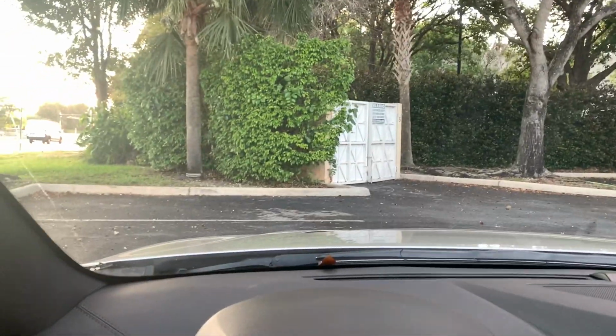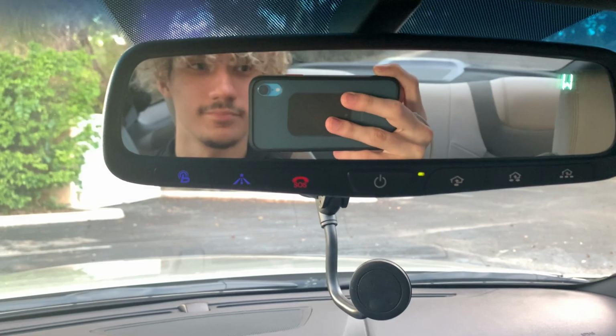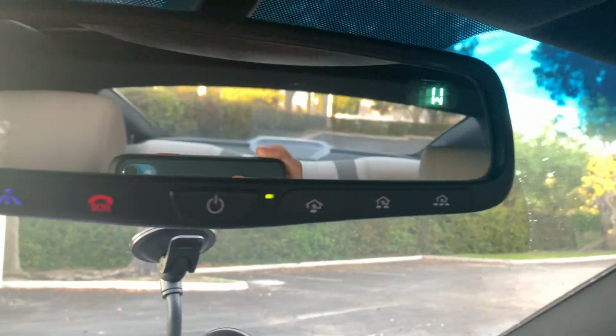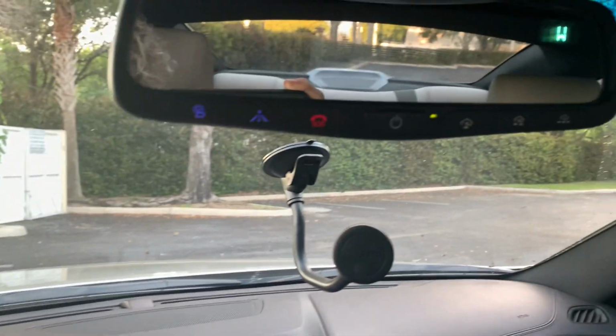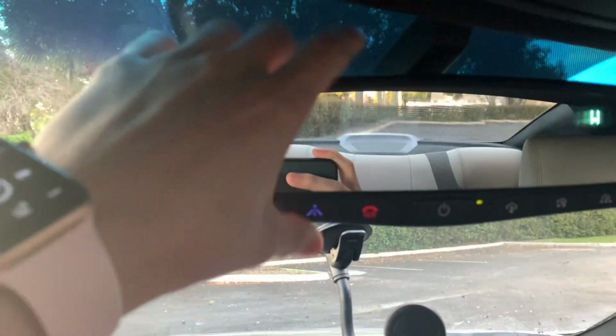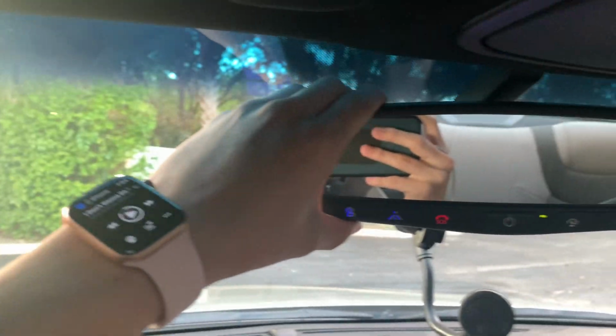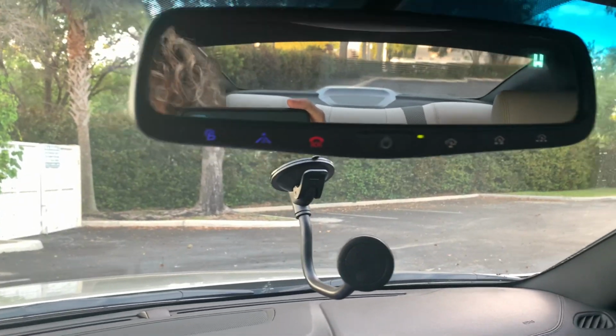Now, the other thing is the rear view mirror. It works perfectly fine, but the biggest problem for me is that from my head height, this is all I'm seeing. I can't even see the back. For me to actually see what's in the back, I have to bend my head a little bit. To me, this is a little bit annoying because it really can't go higher than this from my head height. It just stops right there. You can't really move it.